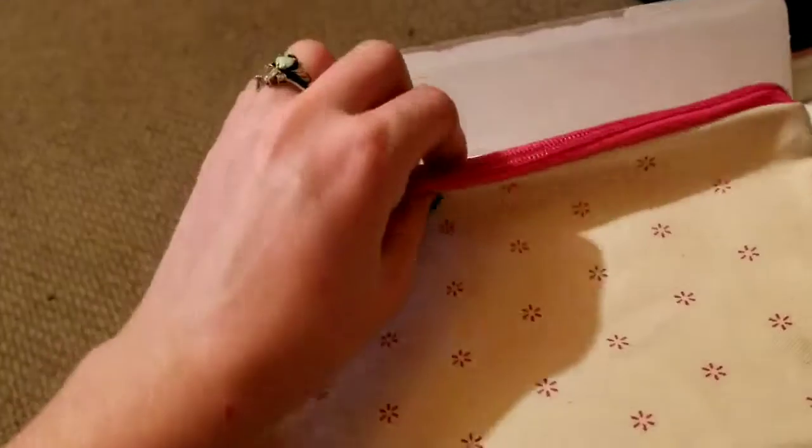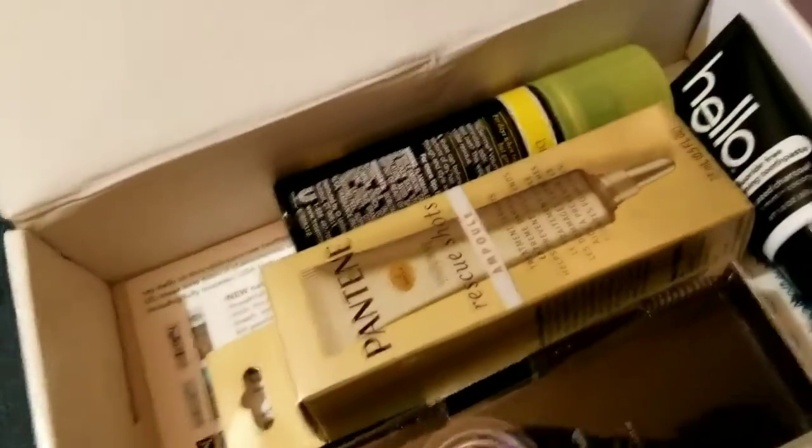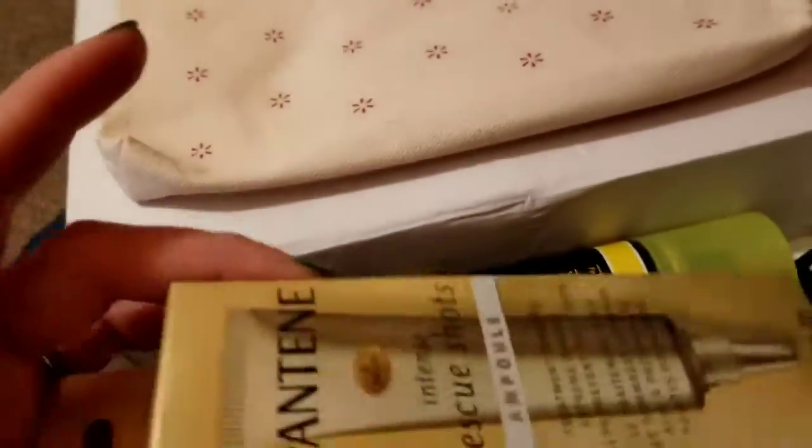So in this Walmart Beauty Box, we get a beauty bag that has the Walmart logos all over it. It has a pink zipper with the lining, it feels like burlap. I've already checked through this box, and some of them are not new, but repeats from last time.